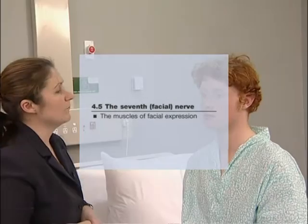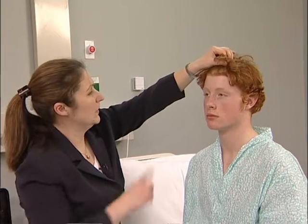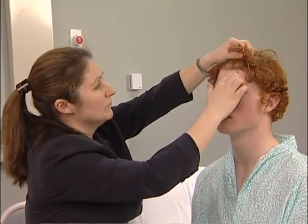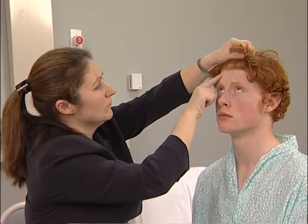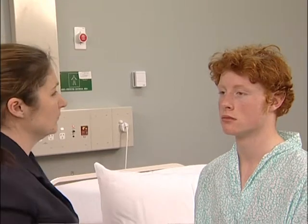Now test the muscles of facial expression, the seventh nerve. Ask the patient to look up and wrinkle the forehead. Look for loss of wrinkling and feel the muscle strength by pushing down on each side. This is preserved in an upper motor neuron lesion because of bilateral cortical representation of these muscles.